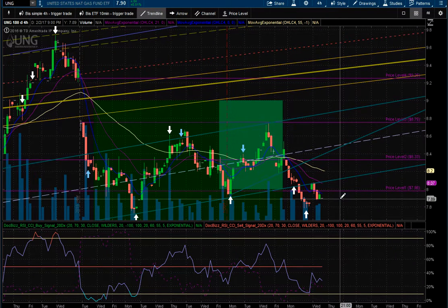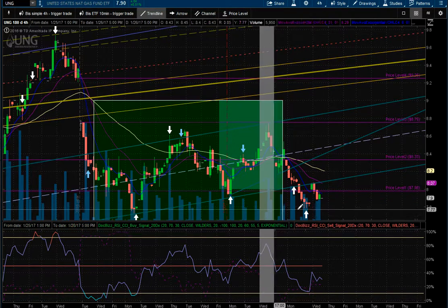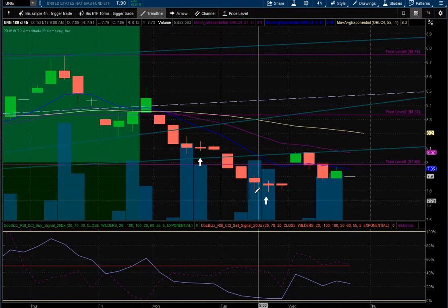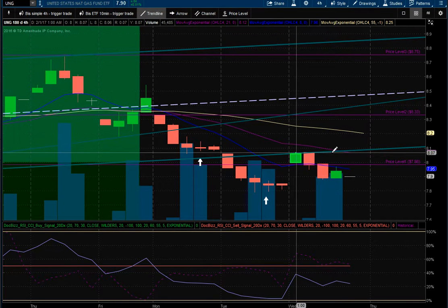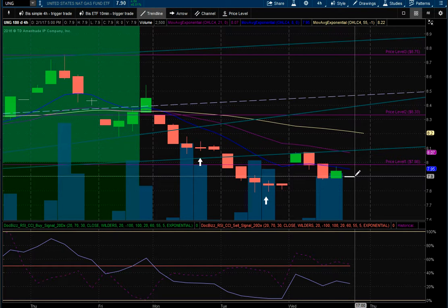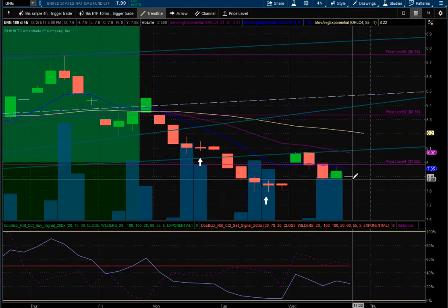Natural gas, I should put my option strategy here, but they were up 0.5%. And I've been building this position the last couple of days, so it averaged it. It gapped up this morning, hit this trend line, and it just kind of filled. So in the after hours, it actually looks like it is moving up.